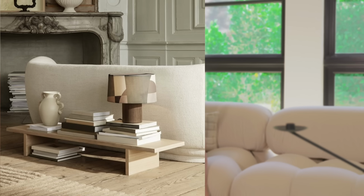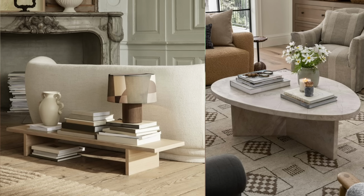So use stacks of books to elevate, for instance, smaller items such as candles or decor. So not only are you displaying your books, but you're also using them in a multi-faceted, multi-purposeful way, so that you don't create what would be visually considered as clutter.